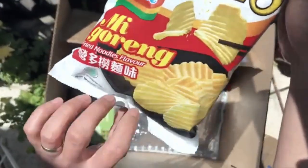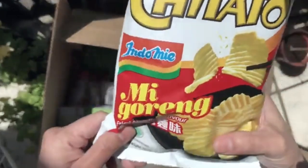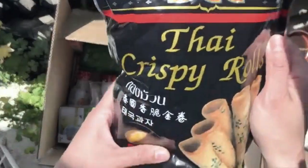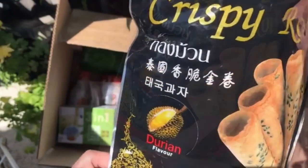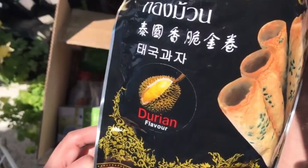This one comes from my country, Indomie Citato. Mee goreng, fried noodle flavor. Never failed. Love this. Thai crispy roll. Durian flavor. I love durian. Some people say durian smelly. It's a very good smell and tastes so good.